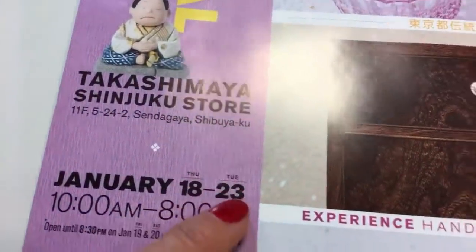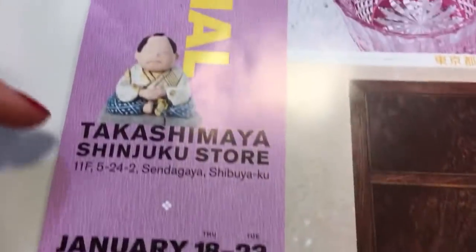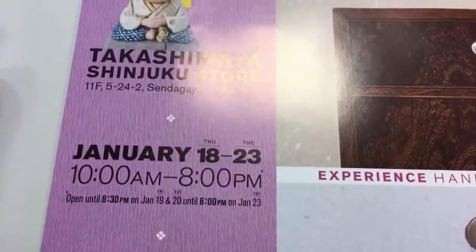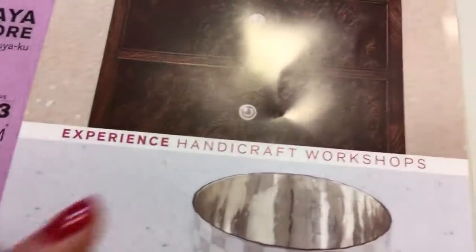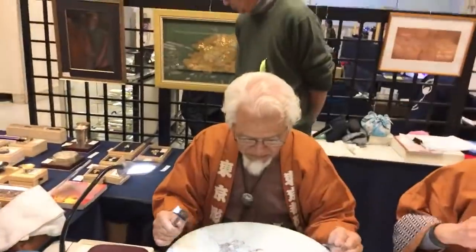And look, once again, until the 23rd from 10 a.m. to 8 p.m. in Shinjuku Takashimaya, you can experience handcraft workshops. So actually, Mr. Nakajima is going to do a demonstration with you.